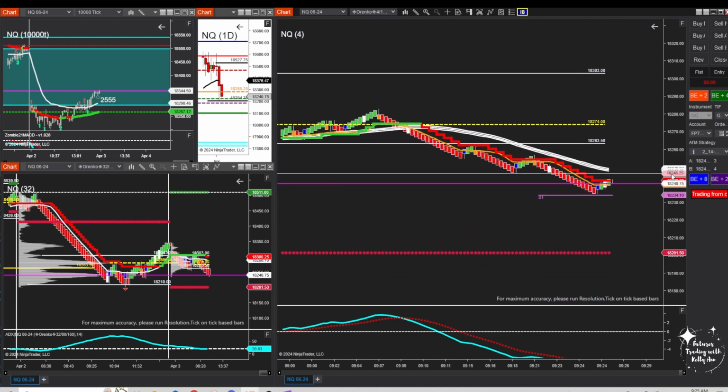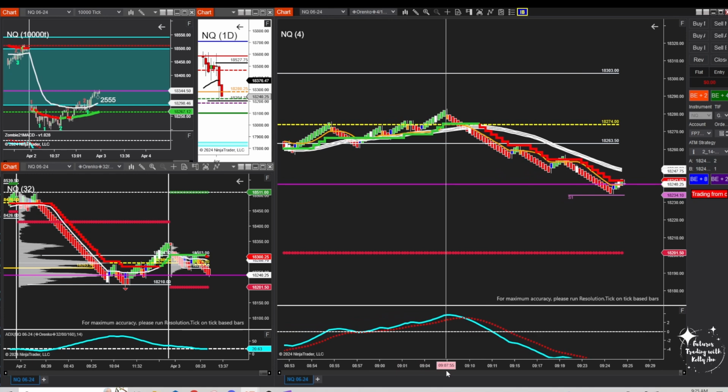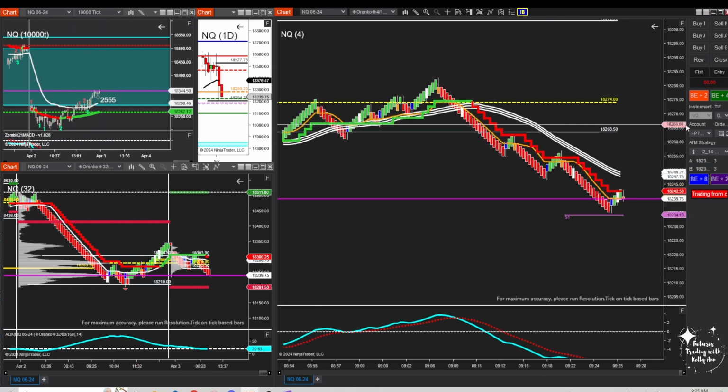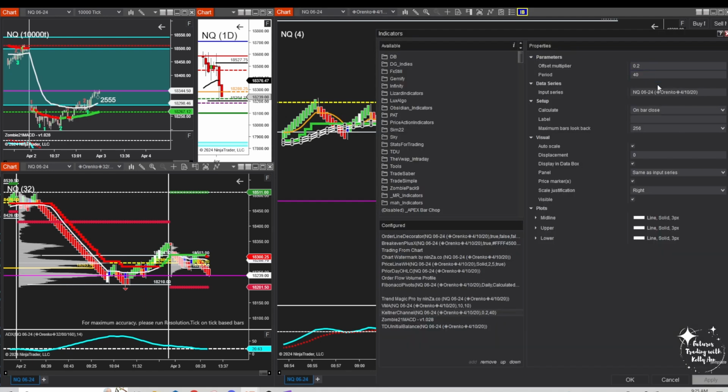They're free to use. I don't have any paid services or any paid indicators or anything. Everything on my Discord and my YouTube is free. So this is where I enter my trades. I've got a modified Keltner channel here. If you're not using TradingView and you want to use this, here are the settings for my Keltner channel. I've got it at a period of 40 and a 0.2 multiplier.